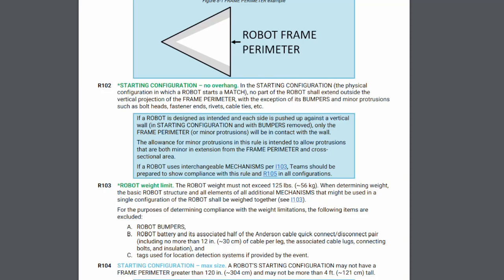Blue box. If a robot is designed as intended and each side is pushed up against a vertical wall in starting configuration and with bumpers removed, only the frame perimeter or minor protrusions will be in contact with the wall. The allowance for minor protrusions in this rule is intended to allow protrusions that are both minor in extension from the frame perimeter and cross-sectional area. If a robot uses interchangeable mechanisms per I-103, teams should be prepared to show compliance with this rule and R-105 in all configurations.